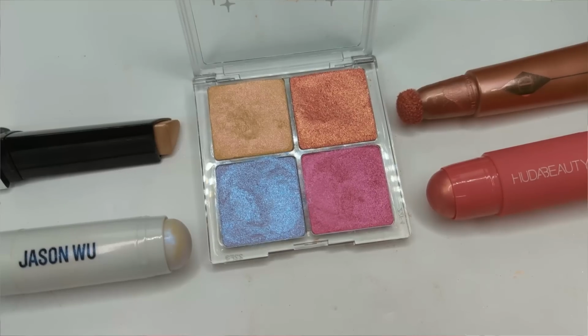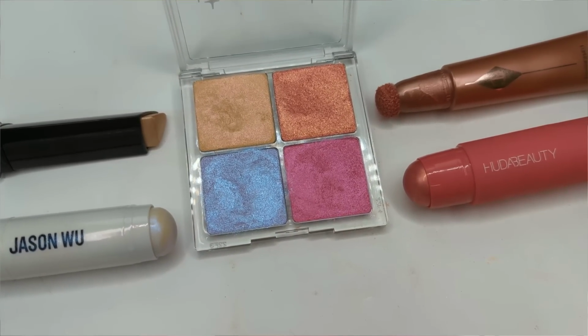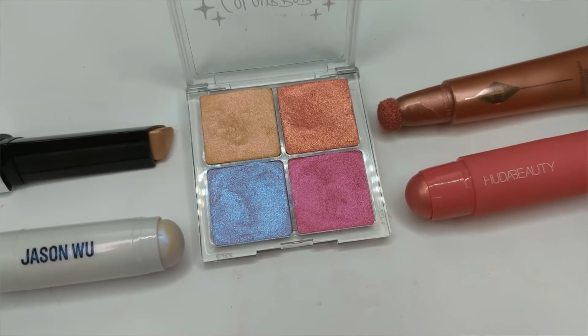But yeah, I also duped this in a dupe video, or I didn't dupe this, I duped 4 other products in my collection with this. And let me show you that really quickly because that completely blew my mind. So I compared this to my Hourglass Vanish highlighting stick, also the Charlotte Tilbury Pinkgasm wand, one of the Huda Beauty stick blushes, and then the Jason Wu Opal highlighter.